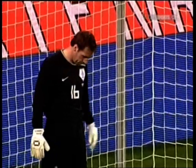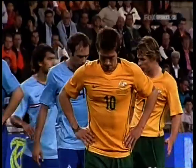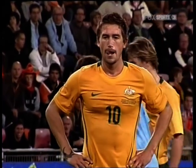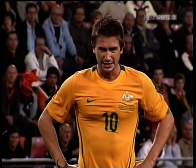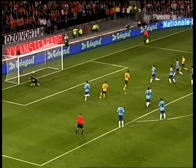Now it's going to be Harry Kewell. Australia, of course, missed a penalty against the Netherlands, courtesy of Mark Viduka 2 years ago. His former Leeds teammate has the chance to tie it up. Harry Kewell scores for Australia. It's one apiece.